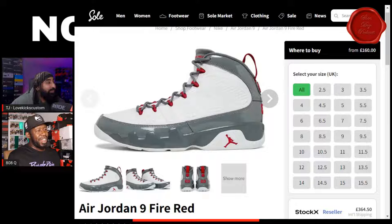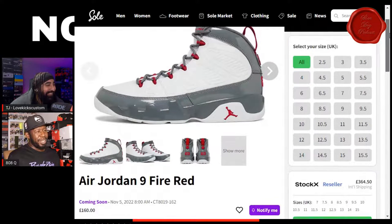I just want all that gray to be black. Oh, that would be hard. And I want all those red eyelets to be black. And I want the laces to be black. I want the Space Jam Jordan 9. That's what I want. I want the Chicago, whatever you want to call it. What's the rating? This is a 3, bro. Okay, cool. It's patent leather too. Come on, man. That's the extra patent leather from the cool grays last year.